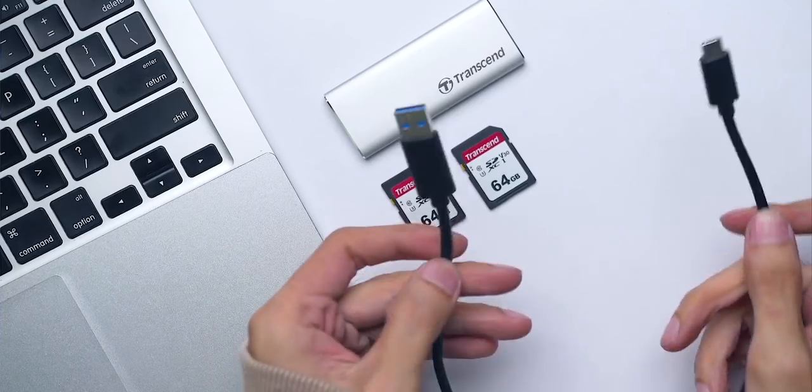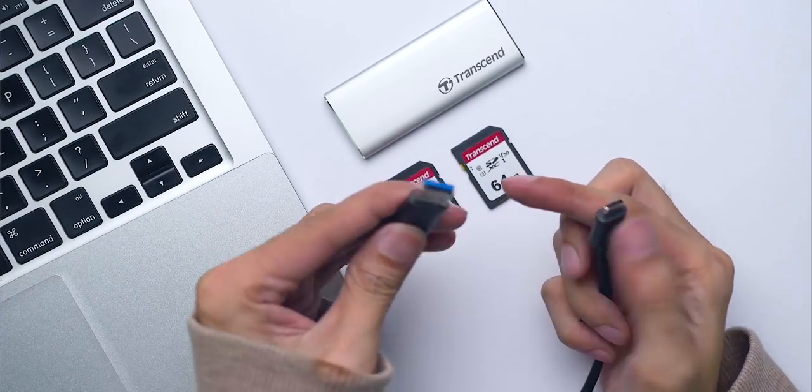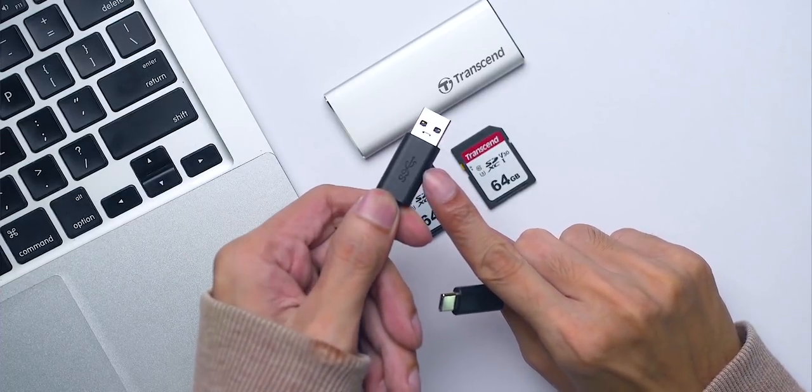Alright, actually, nahanap ko na yung isa niyang cable. So, ito yon, yung Type-C, yung kabila. And then, yung other end niya is USB 3.0. Makikita nyo yung SS na nakalagay na icon niya. Alright, so, ang first test ko is using the built-in card reader ng MacBook Pro. And we'll check if aabot yung read speed ng ating Transcend, read up to 95 megabytes per second.